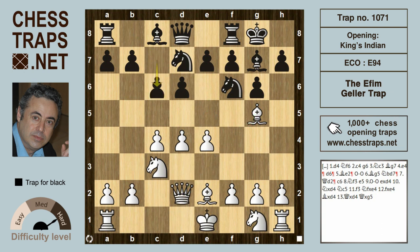black plays c6, which is a multi-purpose move, allowing the queen out from the d8 a5 diagonal, and that pawn on c6 is supporting that d5 very important square in the King's Indian, the d5 square. So white now continues with knight f3.